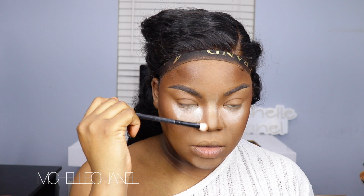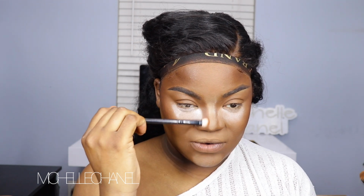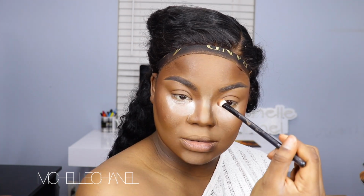And then I like to take my bronzer shade as well to set the contour on my nose. Y'all, don't forget to set the contour on your nose, okay? You don't want the sides of your nose shining. And everybody's trying to figure out why there's a shiny bridge on your nose. I usually like to take my face powder, run it across my nose.